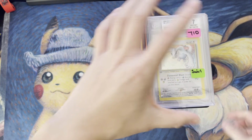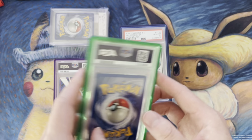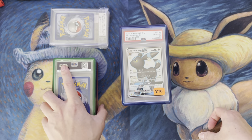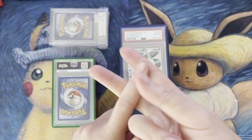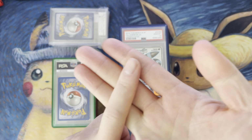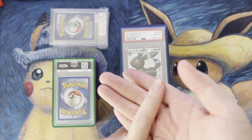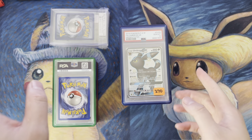Shiny Tyranitar I got from a small little collection buy. Happy I got this at maybe 80%. Yeah, very cool. The shinings go very, very fast. I don't know if you've watched, there's so many videos where vendors will talk about what sells, and the shinings, the gold stars, alt arts, they all sell very, very fast. If you're lucky to have Poncho Pikachus or Van Gogh Pikachus, those sell very fast too.